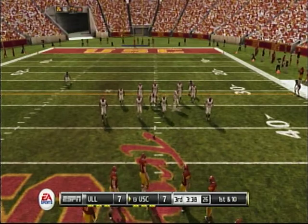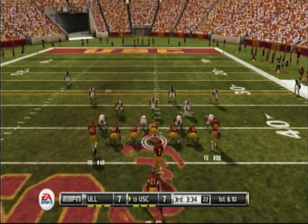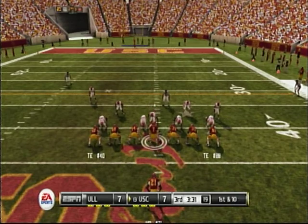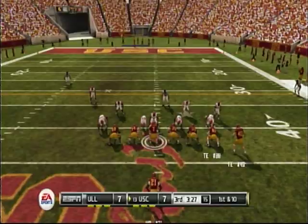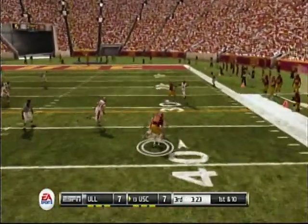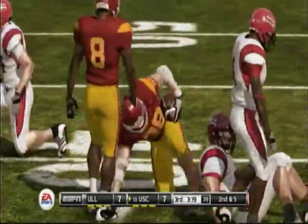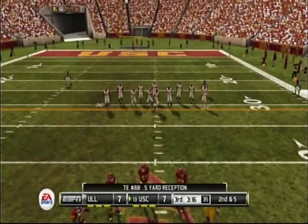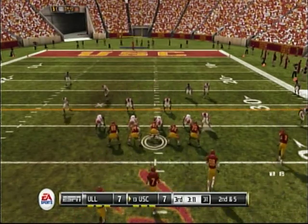First and 10, ball on the 42. Catches it and he's looking for more. Good open field tackle. I think he could have taken a risk down the field, but he played it safe instead, and that's one of the keys to winning ball games. That brings up second and 5.